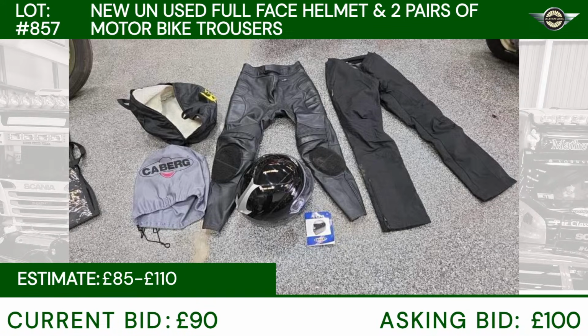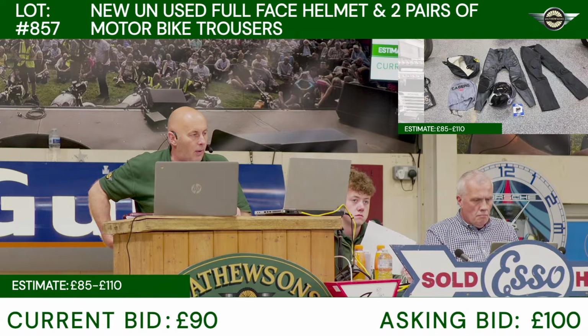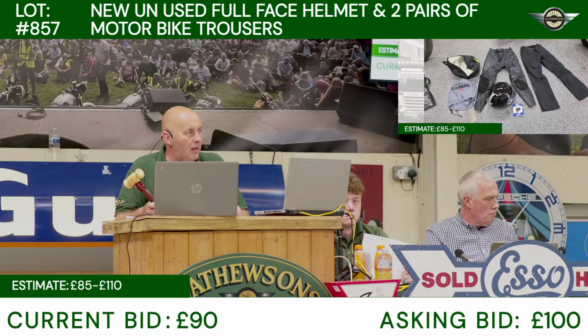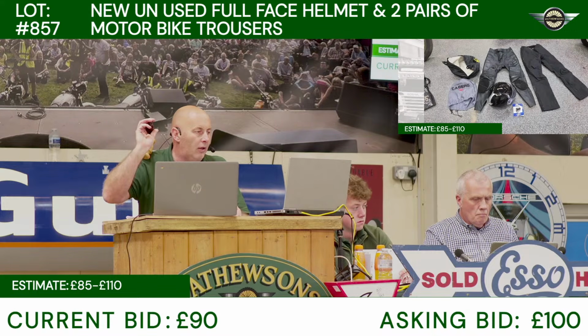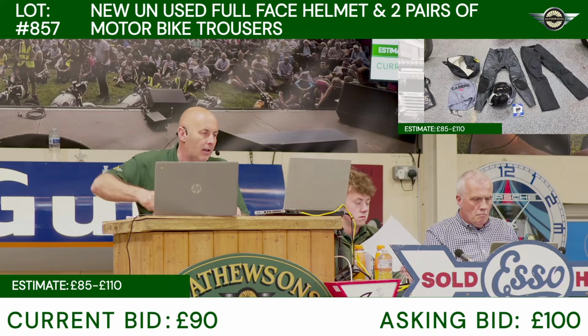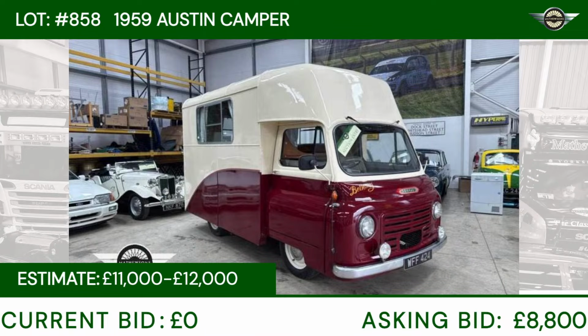There we are. We have got £70 bid, £80 and £90 we've got. At £90 then, and down and away at 90 I'm going to sell. At £90 then on sale and sold at 90. Are we all there? At £90 then on sale and gone at £90. And moving on to 858 is the Aston camper.